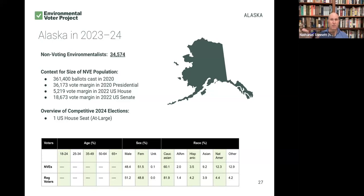And again, I say the word female because we're looking at voter file sex data rather than gender data, which isn't available. Racial breakdown, again, disproportionately people of color. That is not being driven by Black voters in Alaska. There are very few Black voters in Alaska, nor is it being driven by Hispanic voters. Look at that.